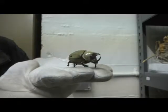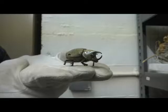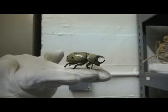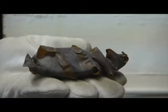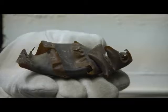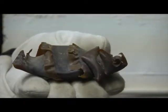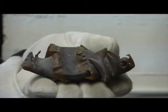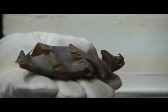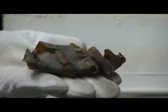There's no telling what you'll spot in the collection room, like this Western Hercules beetle, Dynastes granti. Here we see an egg casing from the Port Jackson shark, a nocturnal, egg-laying species of bullhead shark endemic to the coasts of southern Australia. These fragile egg casings are as light as a dry leaf.